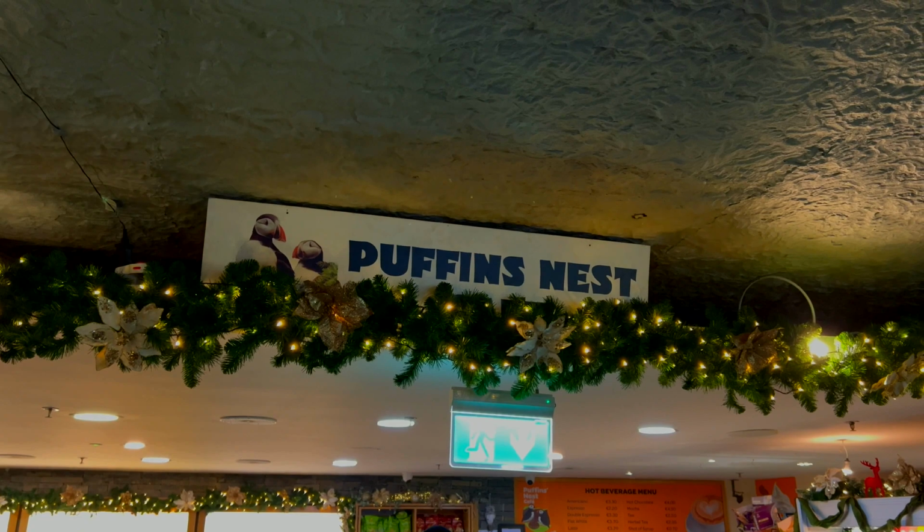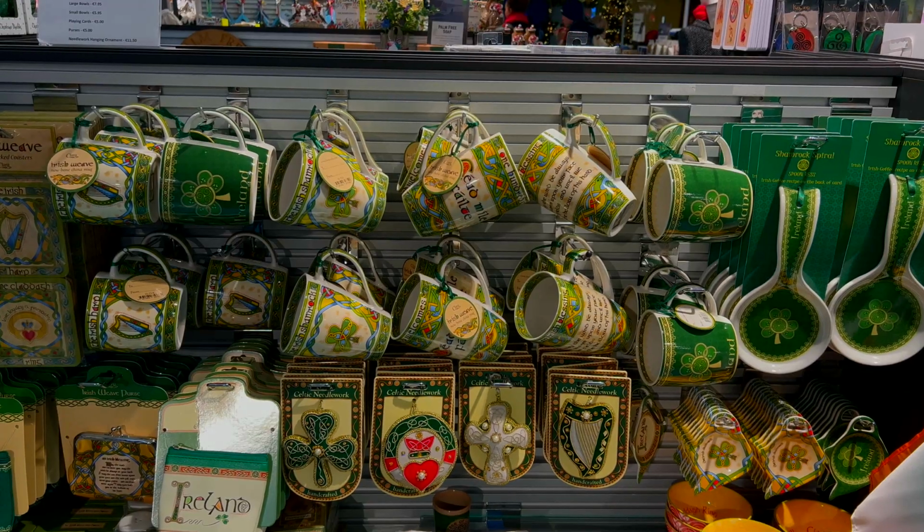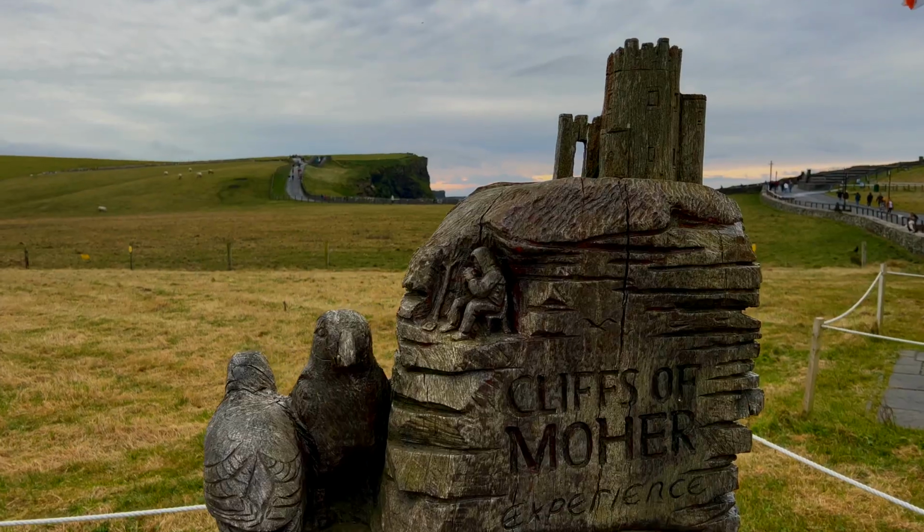So over here they also actually have an indoor area with an information desk, a cafeteria, as well as a place where you can buy souvenirs. But I would say if you've got limited time, just go over and check out the actual cliffs, because it's so much more interesting than going into a gift shop for an hour.